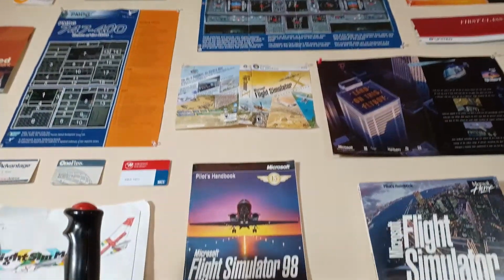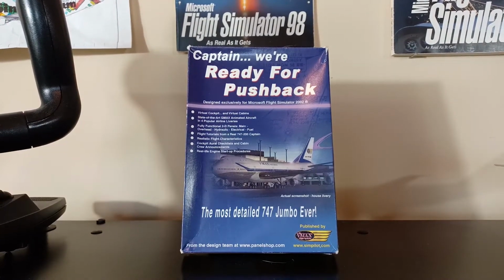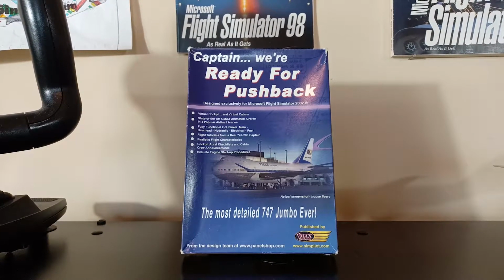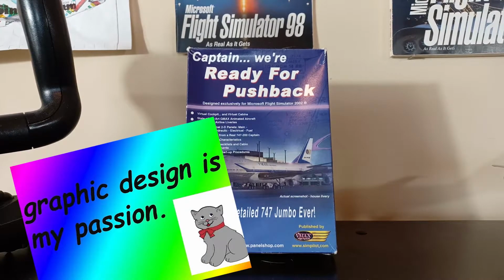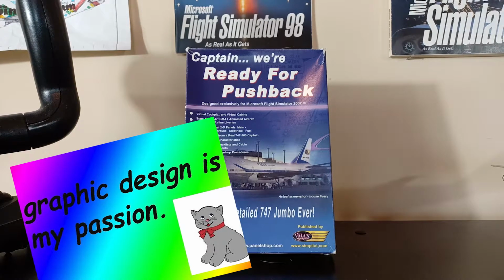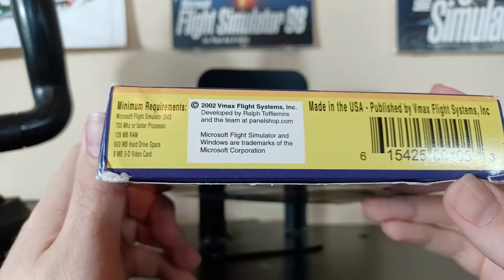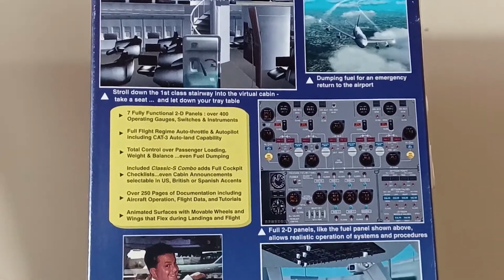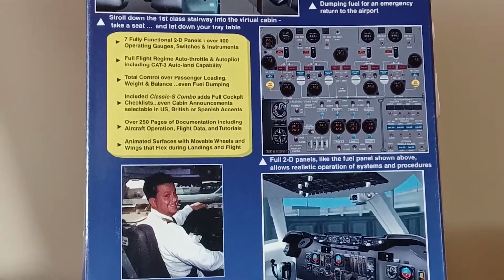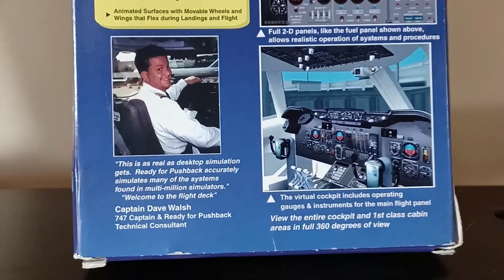The box for the first version of the RFP 747 is published directly by VMAX, no third-party publishing involved on this one, and it definitely has something of a graphic design is my passion kind of feel to it, and it's not too hard to tell that the budget for printing and creating the boxes was maybe not the top priority, but it does a fine job of showing the product with features and screenshots, as well as this photo of Captain Dave Walsh, who at the time was an active 747 captain who served as a technical consultant for the RFP.